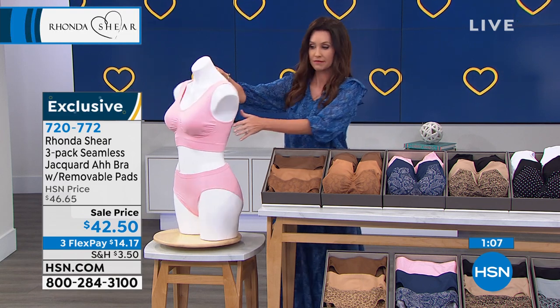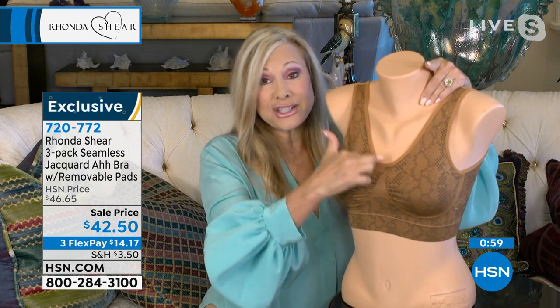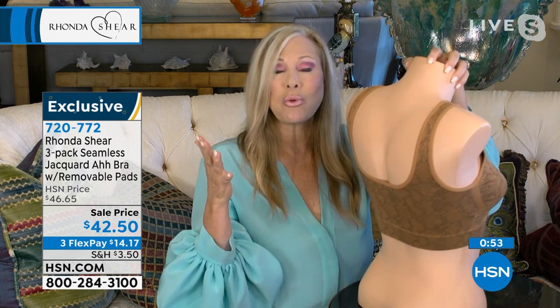But you just brought up something so great, Shannon, because most bras with underwire have some light padding, so they want a gap right here. This hugs you. It doesn't dig into breast tissue, but it hugs you. So if you lean over, nothing spills out.